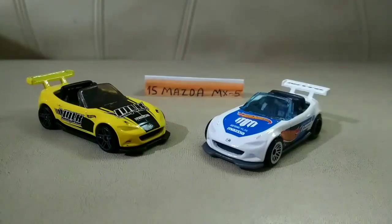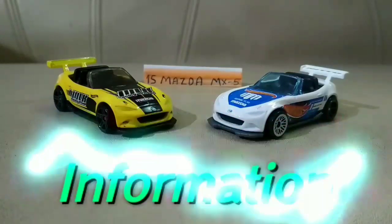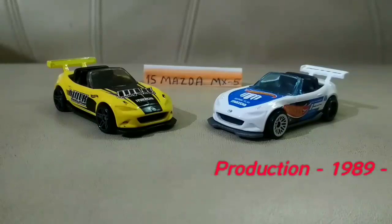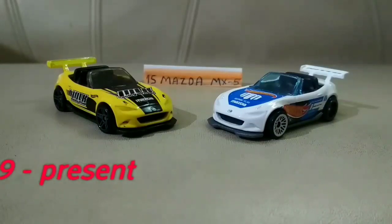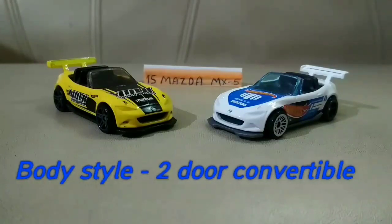So yep, here let's know something about this Mazda MX5. So here it comes. So yep, guys, coming up to the information about the crazy Mad Mike's drift car, that's the Mazda MX5 right here. Why don't we start off with the production? The production actually began in 1989 and is still continuing. Well, coming up to the body style. The body style is actually a two-door convertible.